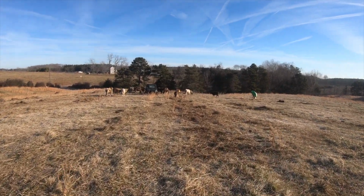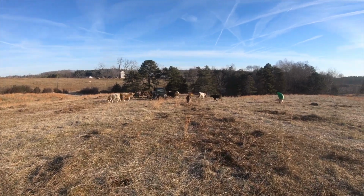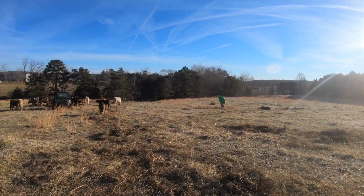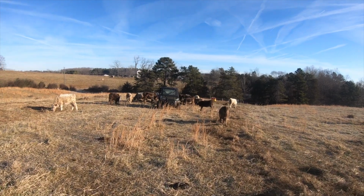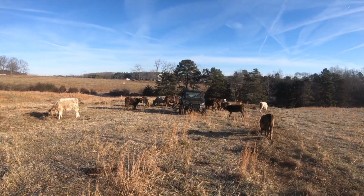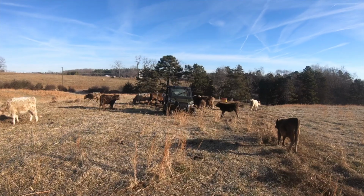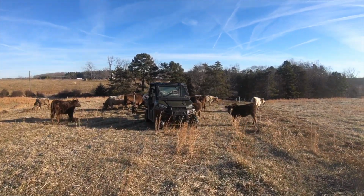But the rest of the ones are down here where I finished breaking that bale up. We need to put some minerals in that mineral feeder right there. And then these girls and boys should be good for the winter storm that's coming. Hopefully we don't get that much ice. I really don't feel like having to work and deal with trees falling on fence lines, but welcome to farming.